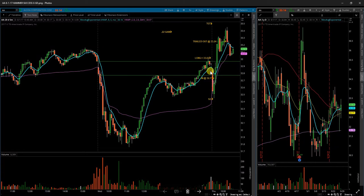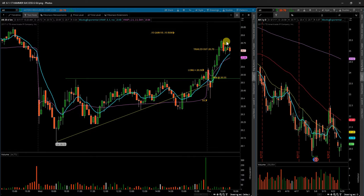Alcoa opened up, sold off below the range. Normally I'll take it off my watch from there, but it was still on my screen. Saw indecision here in this green candle after a sell-off. Took a position above, rode it up as far as I could until it showed it was going to roll back over.